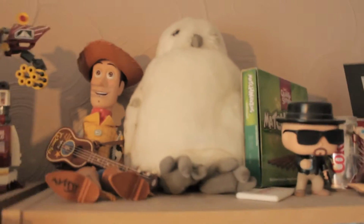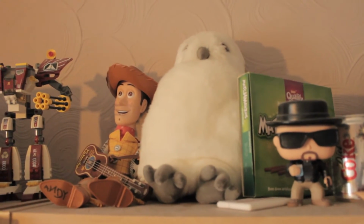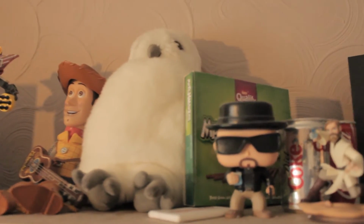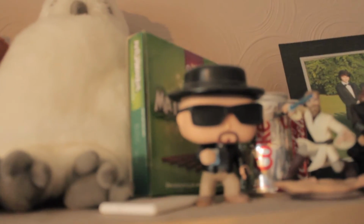Hedwig the Owl, I think I got this at a Harry Potter studio tour a couple of years ago. Matchsticks box.